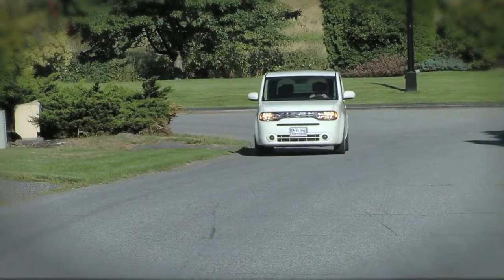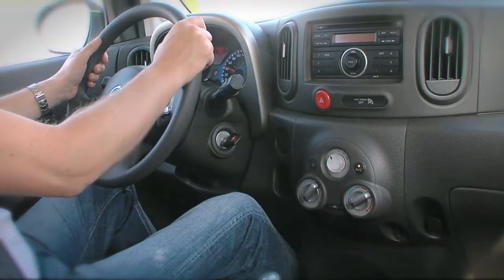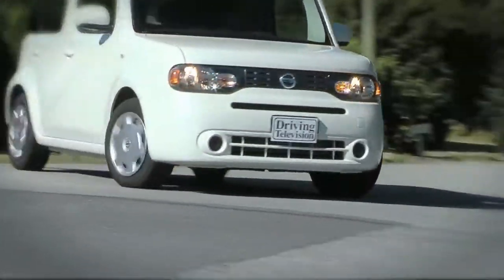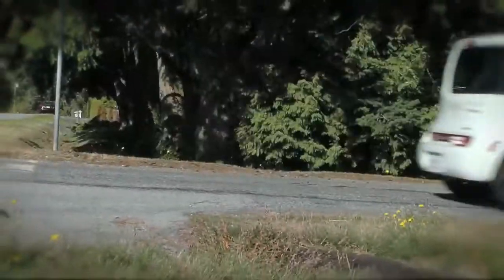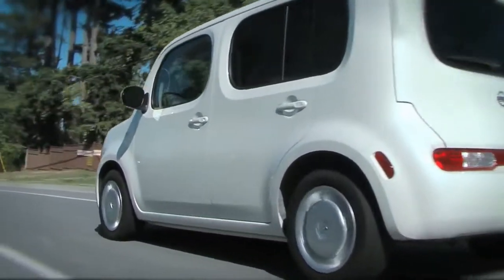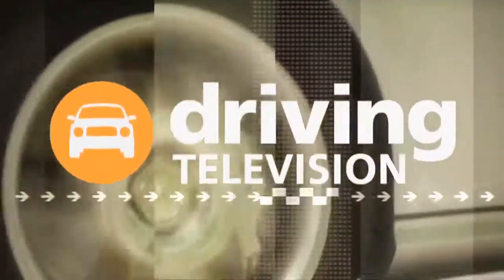And because of that square shape, the Cube is susceptible to crosswinds. So if you live in an area known for strong winds, you really have to hold on with two hands. Since the Cube is only 4 meters long, it has a small turning radius, and combine that with the light electric power steering, it's a breeze to maneuver and park.